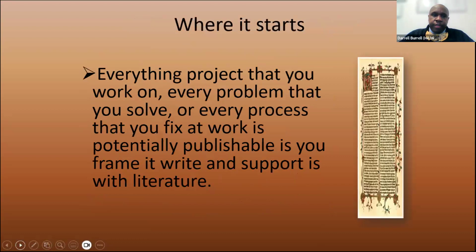As I said, every project you've worked on, every problem you solve where you work, is publishable. If you work in an organization, just change the name, come up with a pseudonym, and state in the article that this name is changed to protect the intellectual property and privacy of the organization. State what the problem is in the introduction. Create a problem statement that talks about the significance. Go in and find some theories from the literature that explain what's happening, and then find solutions.